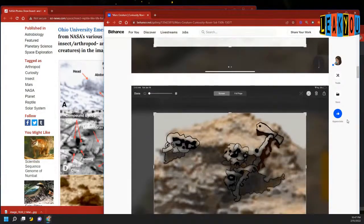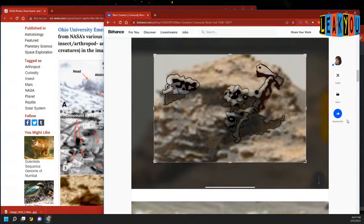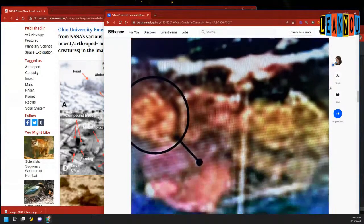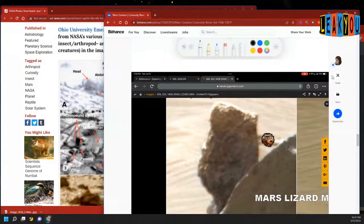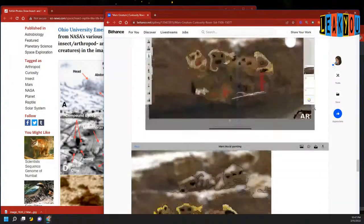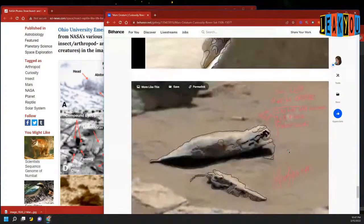But I've been just tracing over what I personally see in these images. It's all subjective, I guess, but these are just some of the photos I've put up on Behance, which is in the Adobe Photoshop suite, right? So I've just been tracing over these, annotating these images. So that kind of gives you an idea.